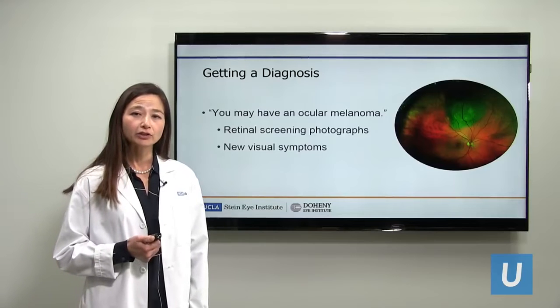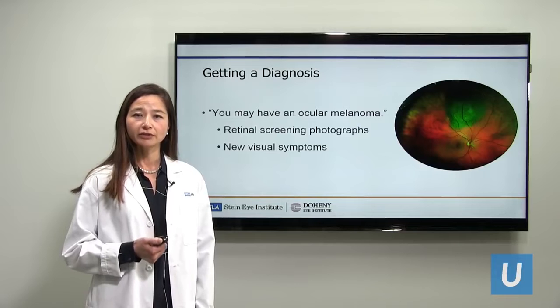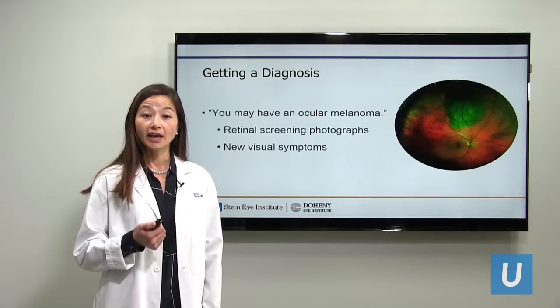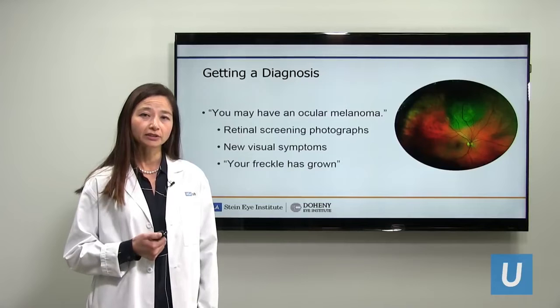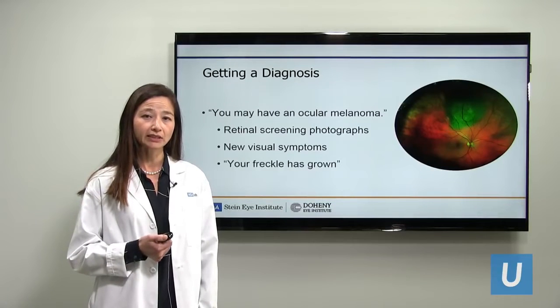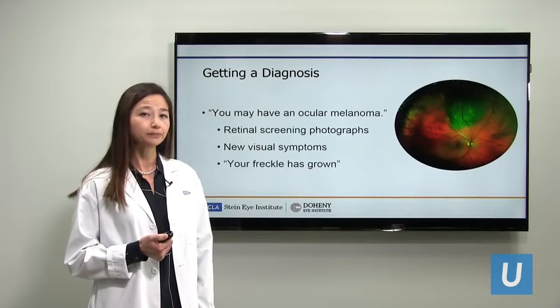Or perhaps you had new symptoms that took you to the eye doctor, such as flickering, shimmering lights, or you noticed some new floaters, and an ocular tumor was diagnosed. Or you knew you had a freckle, and this has been undergoing continual surveillance, and your doctor was worried because it looked like the lesion had grown.